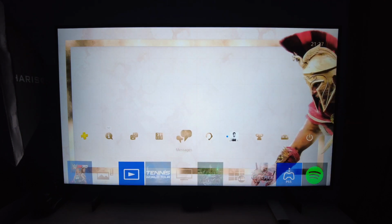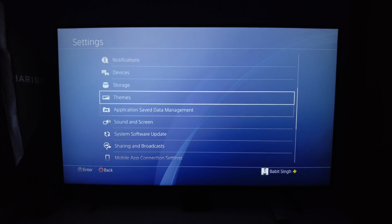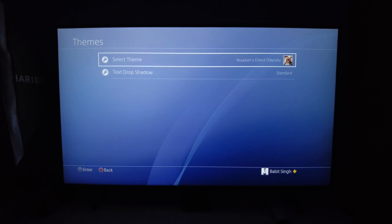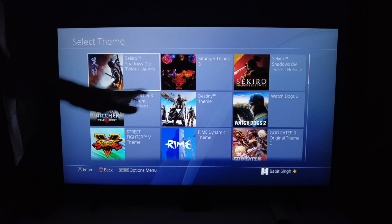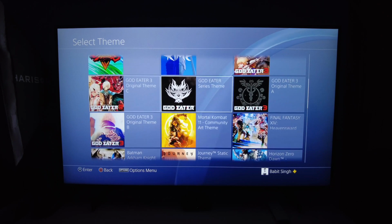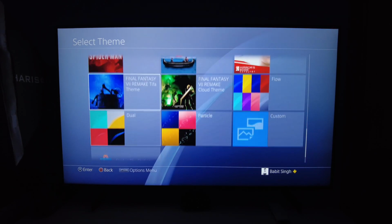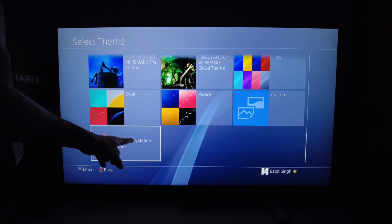and there are a lot of customization options as well. For instance, if I head over to the settings and then to the themes, the beauty is that I could change so many themes. There are so many options available here. As you can see, I can just keep changing it as I want. And there is the theme library as well, on your PlayStation Store. So you can just go over to PlayStation Store and choose any theme from there.